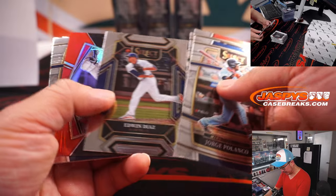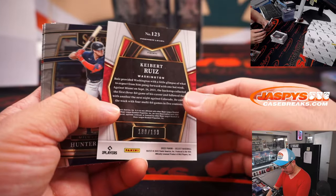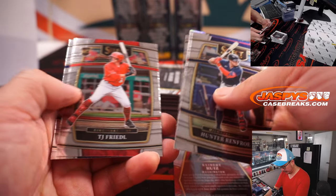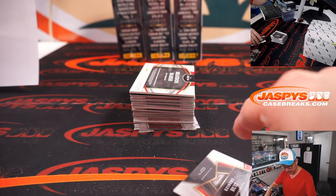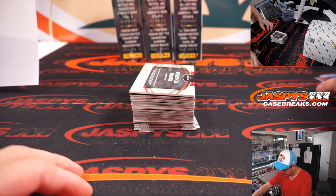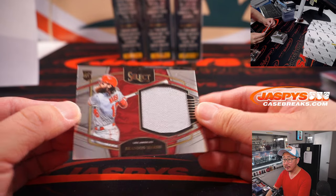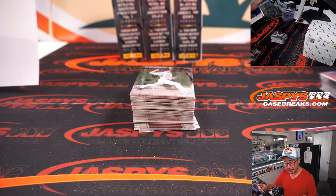Next box. We got Keibert Ruiz. We were talking about him earlier, to 199. We got a Brandon Marsh, piece of his jersey. The away grays. That's going to go to Diego and the Halos.